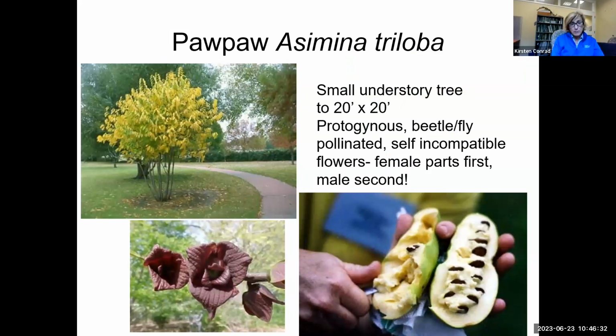Pawpaws, highly ornamental, wonderful big leaf, kind of tropical looking tree. We used to call these Indiana bananas. And the flower is pictured on the lower left, and of course the fruit is on the right. I was told that I had to wait until the fruit was almost rotten to be able to eat it. Well, it's a wonderful fruit to eat, with big seeds that are easily grown, by the way. And if you are thinking about adding a pawpaw to your landscape, consider adding two of them from different genetic sources because they will flower and fruit better that way.